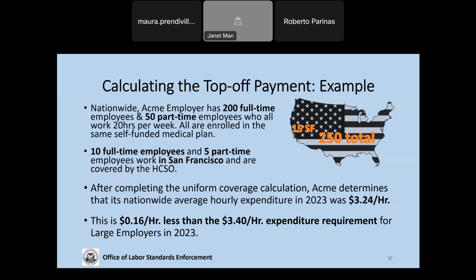Now, after the employer has completed the uniform coverage calculation, it has been determined that the nationwide average hourly expenditure was 3.24 per hour. So this is 0.16 per hour less than the 3.40 per hour expenditure requirement for large employers in 2023. The shortfall is nationwide, but only the San Francisco workers are covered by the HCSO. So out of the 250 Acme workers on the plan, only 15 employees in San Francisco are entitled to top-ups. Next slide, please.